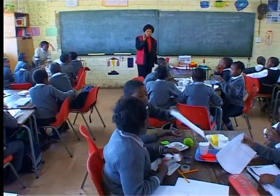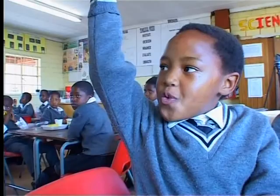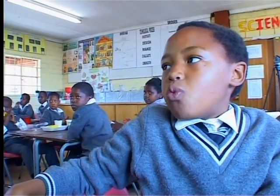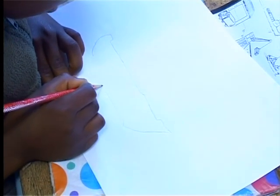What is it that you are designing and making now? Yes, we are going to make a toy boat. We are making a toy boat.